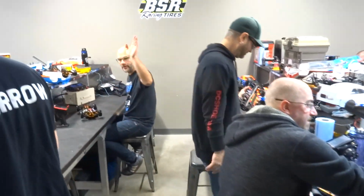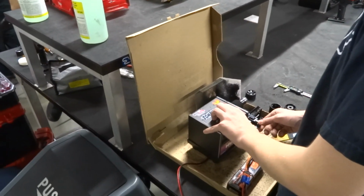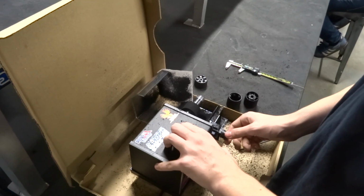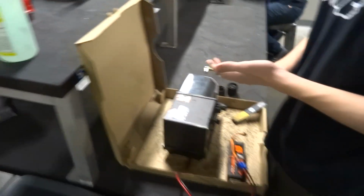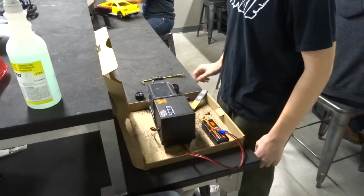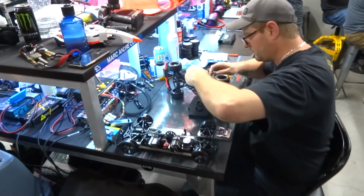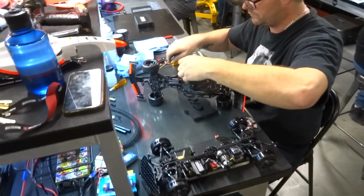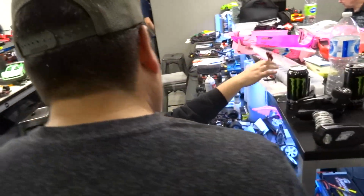Okay. Everybody. Oh yes, tire truing. So on 12 scale, you want to true down your tires. It's a messy job, but yeah, you're trying to get off all the foam and make them nice and round. 14.1. Okay. 11.4. Oh, there's an F1 being worked on. 13.1.